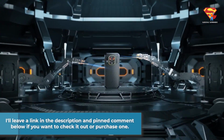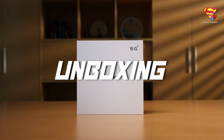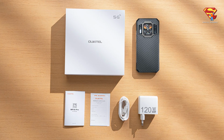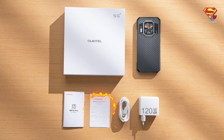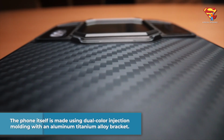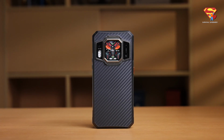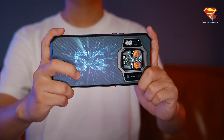Now let's get straight into this video. So first, let's see what all comes in the box. It comes with a 120 watt charger and a charging cable. It's got a user manual and a warranty card. Now the phone itself is made using dual color injection molding with an aluminum titanium alloy bracket. It is 5G and it also works with Wi-Fi 6.